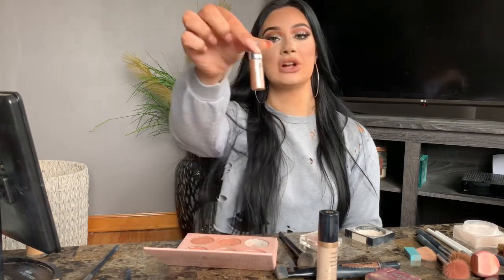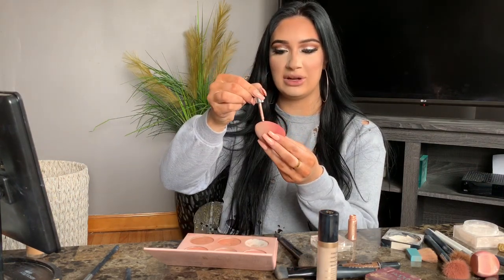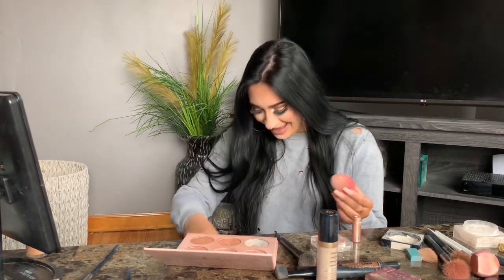So then what I really take to make it pop even more is the Cover FX Custom Enhancer Drops. And this is in the shade Moonlight. And then what I do is I take a drop of this and I put it on my beauty blender or beauty sponge, whatever you're using. Oh my god, no. Alright, when you get highlighter everywhere. That was a fail. So then I take it on my sponge and I just put it right along here. And this is going to make us glow to the gods.